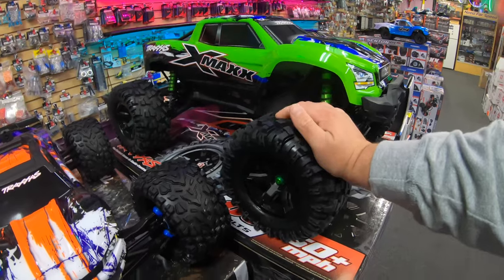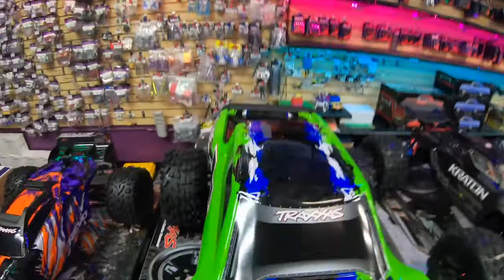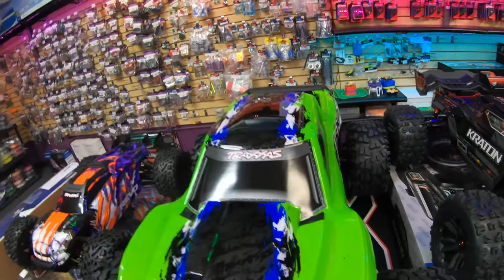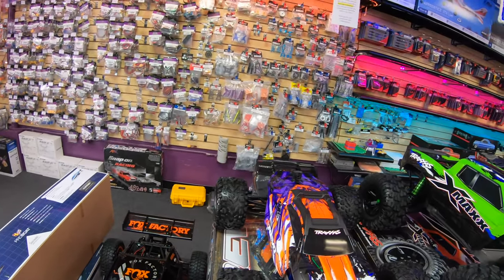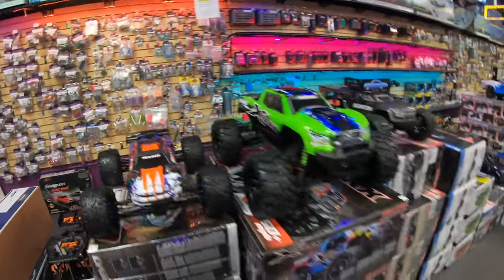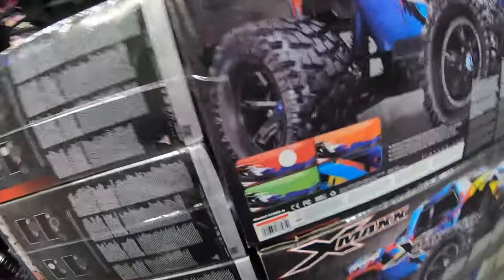Perfect. Yeah, they don't add the roof scoop as a modification. It needs to be added. The Revo, one day too. It breaks a lot, but definitely one day I'm gonna get this one too. Now look, we got some stuff.